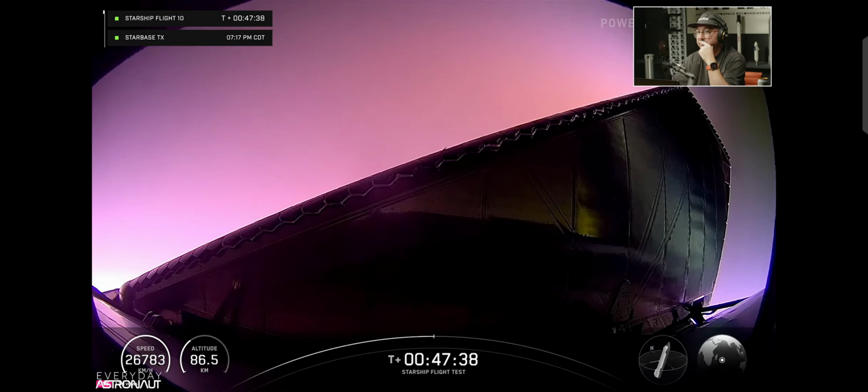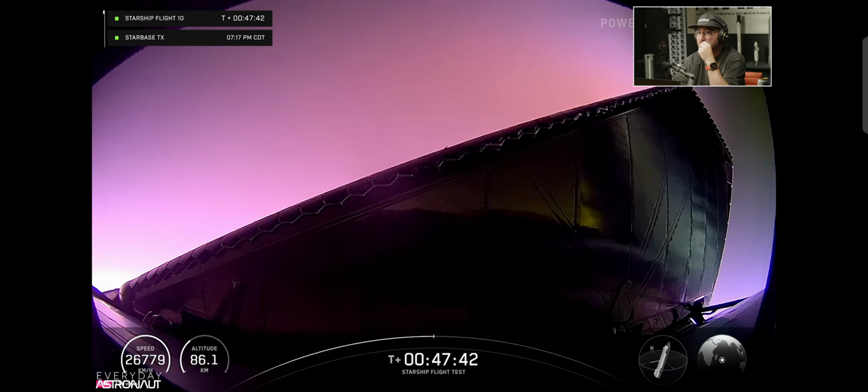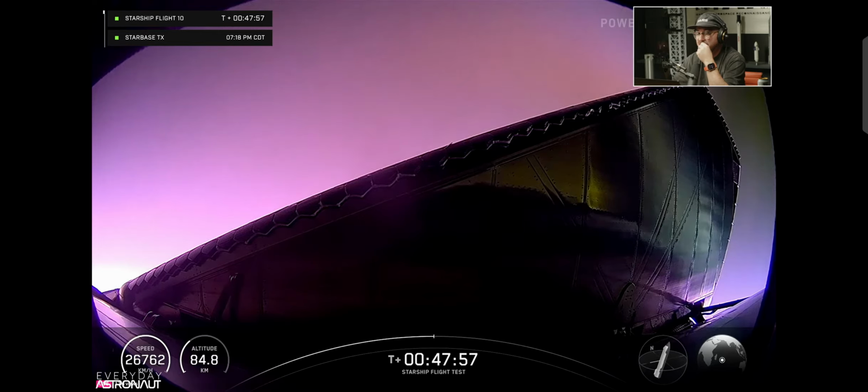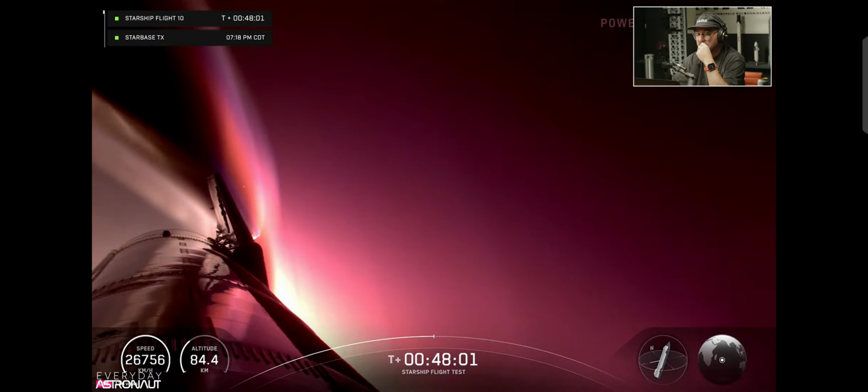Trying to push this vehicle to the limits to learn what its limits are as we design our next version of Starship. So 47 minutes, 45 seconds into the flight, excitement ticking up a little bit on reentry already, but the light show is continuing. This reentry is going to take about 20 minutes or so until our planned splashdown. We were trying to splash down about 1 hour and 6 minutes into the flight.